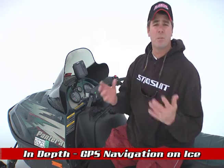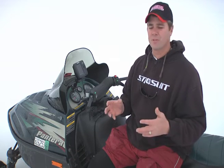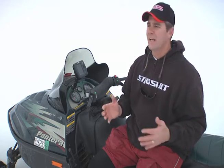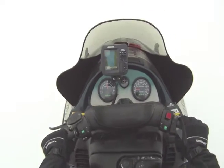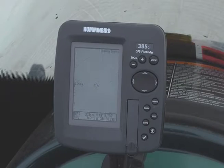Anytime you're out fishing a big body of water, the ability to navigate precisely to a spot and back again is always important. But of course, on today's show, with that 30-mile snowmobile run and some pretty tough conditions predicted later on in the afternoon, the GPS unit that I've got mounted on the sled has never been more important. And that's really why I want to share this with you. This season I started using the Humminbird 385 CI.